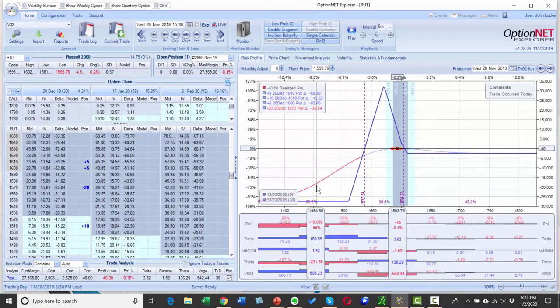It gives us the approximate value of the position at any price point in the Russell 2000 as estimated by the software. And as time goes by, you'll see this curved line come in to match the sharp-edged triangle line. And our profit and loss is going to be here on the left side in dollars, on the right side in percent based on how much capital's in the trade at any given time.